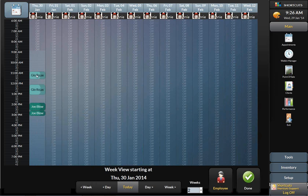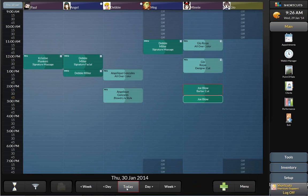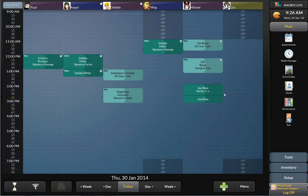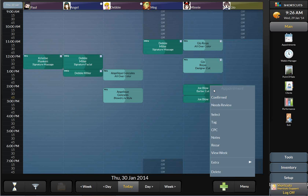Okay, so I can move Minnie's client from this week to next week, but apparently it looks like she's not scheduled on. Okay, so I moved Joe's appointment to tomorrow with Minnie, but you know what? He actually called back and said that he's going to be able to make it today. So we have another tool that will allow us to be able to reschedule pretty easily as well, and that's called the Select tool.